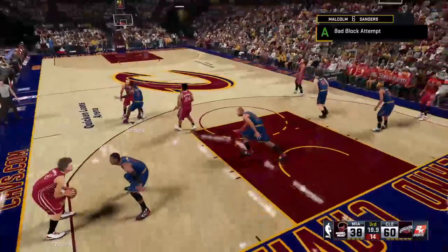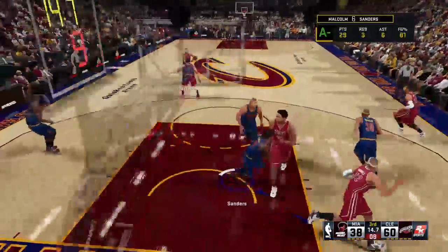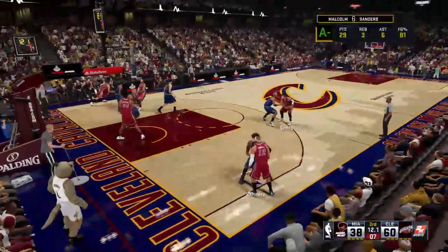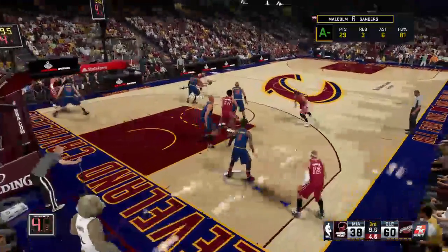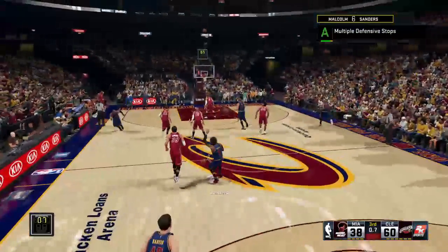To the left wing. Dishes to Samuels. Pick by Cartwright. Pass to Smits. Shot clock at 6. Sanders. Missed.